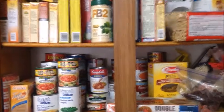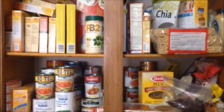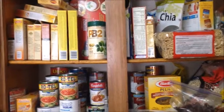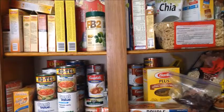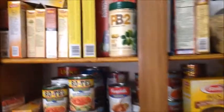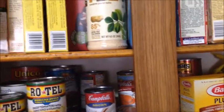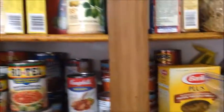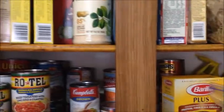Okay, so here's what's in my pantry. I wish I had a nice pantry like Rosemary has, a great big walk-in store, but just me and my hubby, and we just do these little cupboards here, which are kind of full. You'll see that I love Indian and Pakistani food, so I have a lot of spicy mixes. Here's jalfrezi mix. Here's chicken tikka.